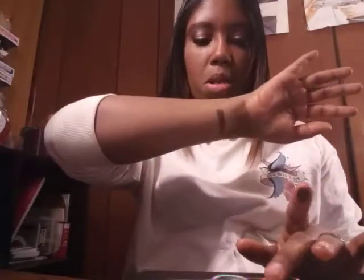I'm going to use the lighter side of my arm since the colors will show up better. So I'm going to swatch the colors that I used today. This is the brown matte shade, Pisces, and as you can see, these swatch so beautifully, super pigmented. They're just wonderful, wonderful shades. And then I'm going to swatch the highlighter.